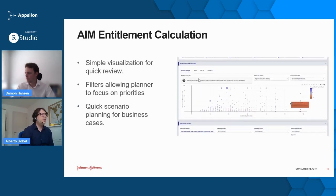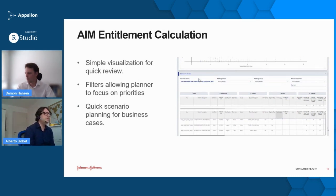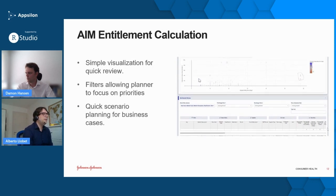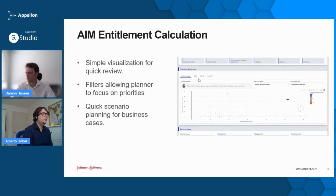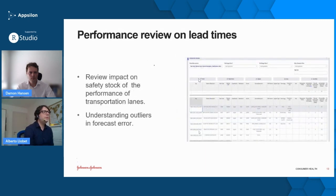Also, with the amount of data that we had, we created Excel files that took a long time to refresh. So doing scenario planning was a very cumbersome task. With Shiny, we're able to review parameters and check what happens if you increase your lead time. So we built basically quick scenario planning for business cases in a matter of minutes. If we move on, Damon, if you can help me, thanks.